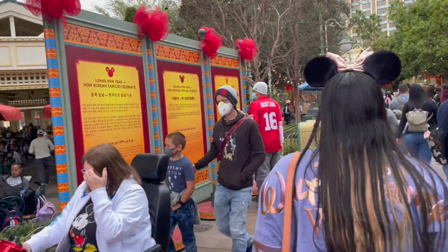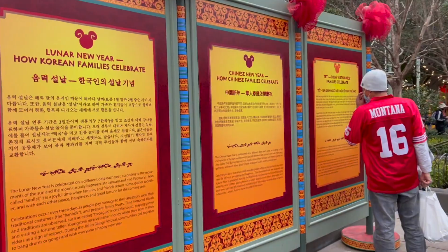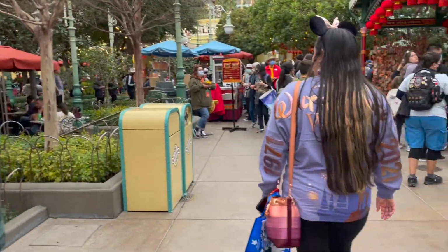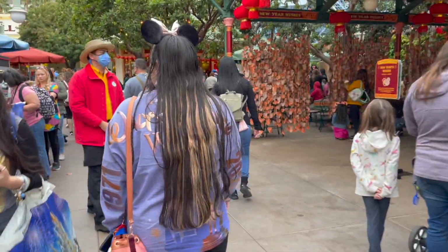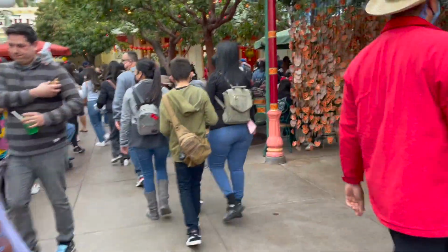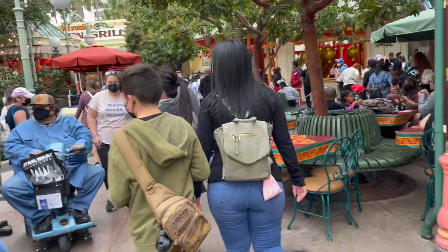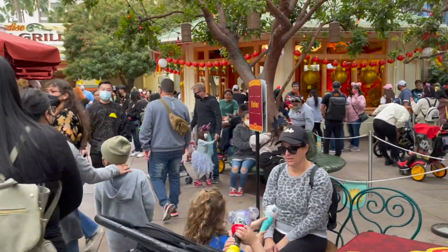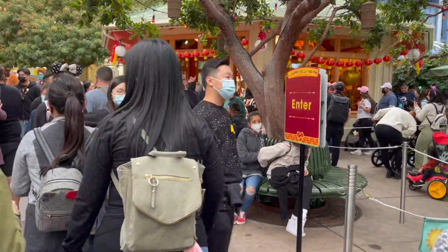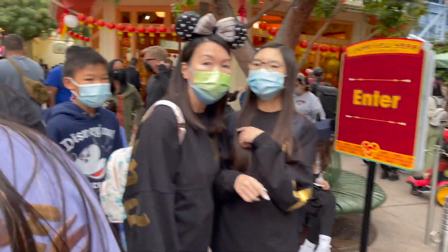Hoping to meet maybe a character, I'm not sure. Some information right here. This looks nice. I think they've got maybe some live music. We're gonna hopefully wait in line, I'm not sure. I think it's right here. They don't even have any more bubbles. I don't even know who it is, but I'm gonna get in line.